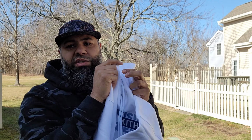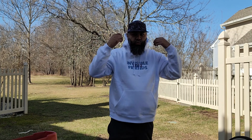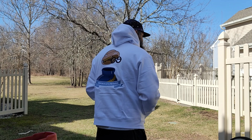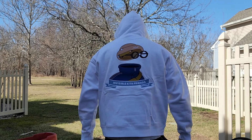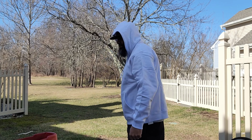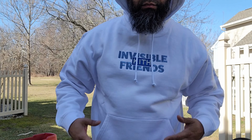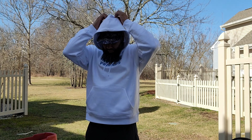You know what? I'll throw this on just so you can see it. Give me 1 second. So I got an extra large for anybody wondering how this fits. 6 foot, 230. This is how it fits. Give you a nice quick look.